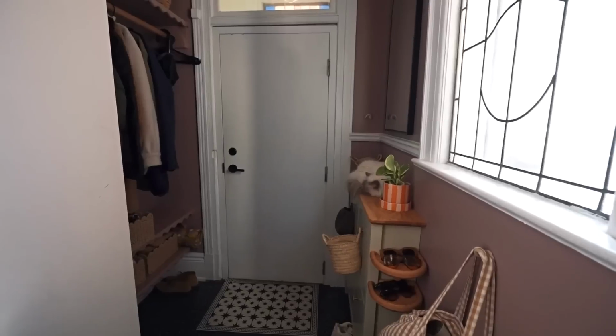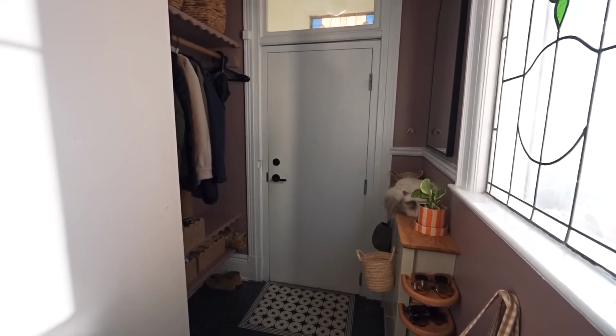And that's just a testament to sometimes you have to really live in a space before you know exactly what it needs to be functional. But yeah, I'm in love with this space, not only because it's easy to grab and go, but because it's really beautiful. Okay, one last piece of storage.